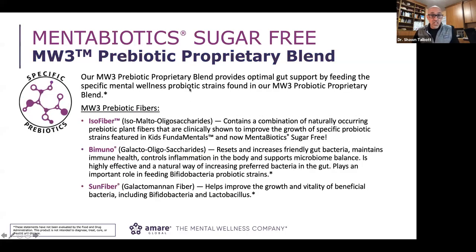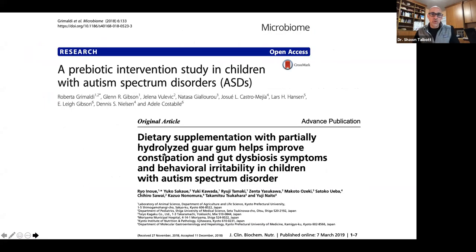We make sure that we're using the right prebiotic blends. If you had to sum it up, what these structures of fiber are doing is bringing better behavior under the condition of stress. And that's what we would call stress resilience. So that's what the prebiotic fibers are doing.